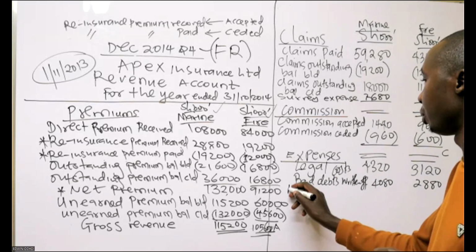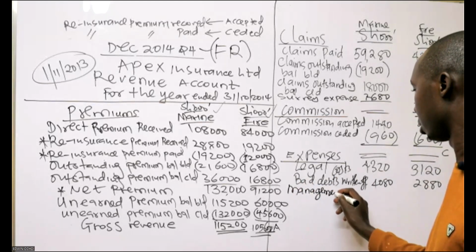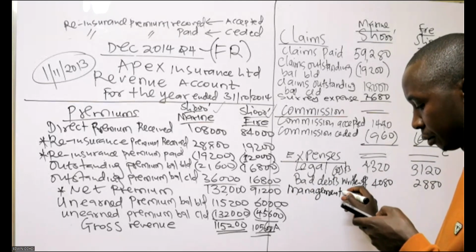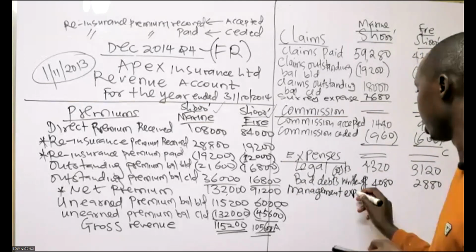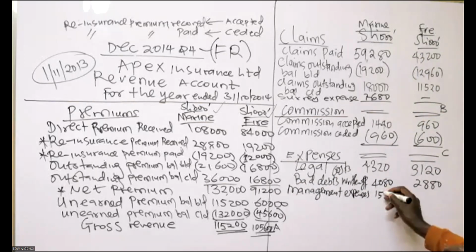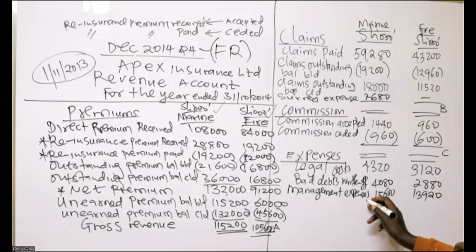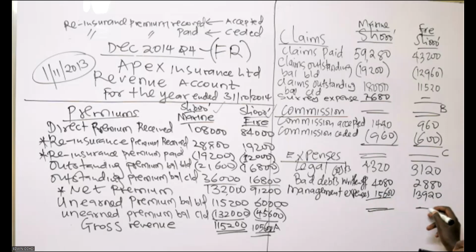Then now we have management expenses. For the management expenses it is 15,600 and 13,920. So this one will be D.